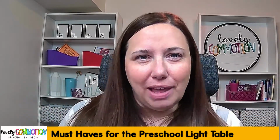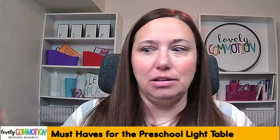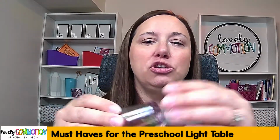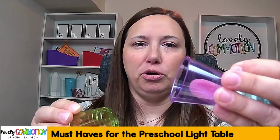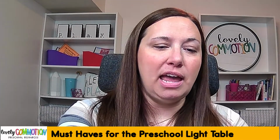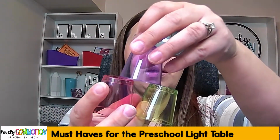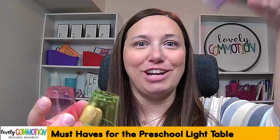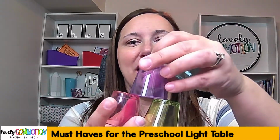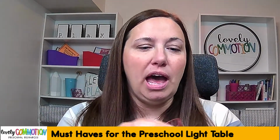With the size of our light table, the shot glass size works so much better, just because of the sheer amount of space, right? And so they have different colors like blue, purple, green, and pink. And they love stacking these. They'll make different towers with them, and then the light shines up through them, and it makes it very engaging. And so these are great little things to put at the light table.